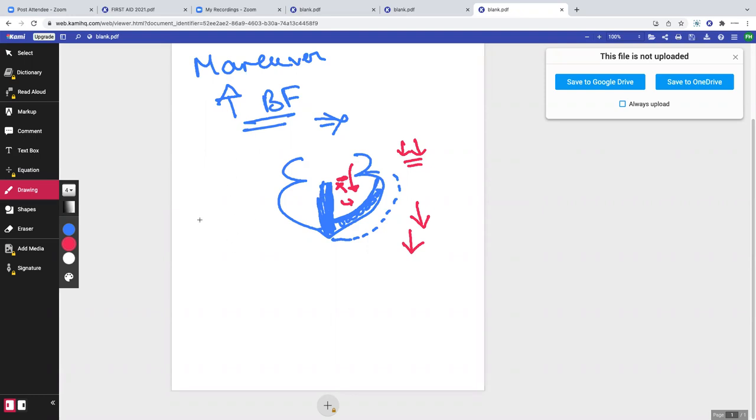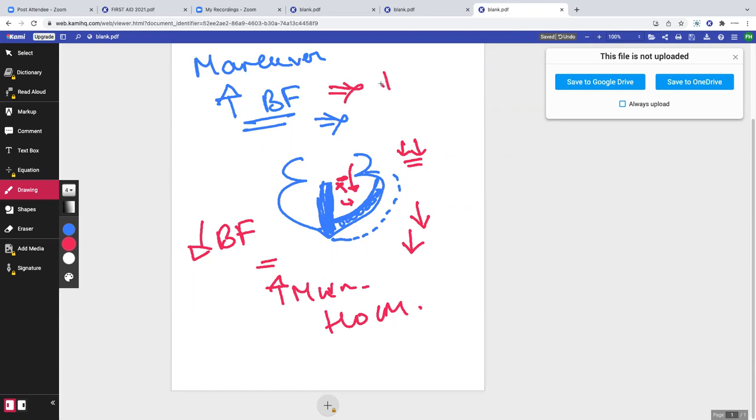So any maneuver that decreases blood flow will increase the murmur of HOCM. Yes, very good. And any maneuver that increases blood flow to the heart of HOCM will decrease the murmur. Are we clear, yes or no?